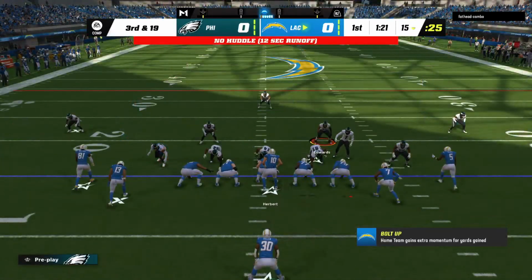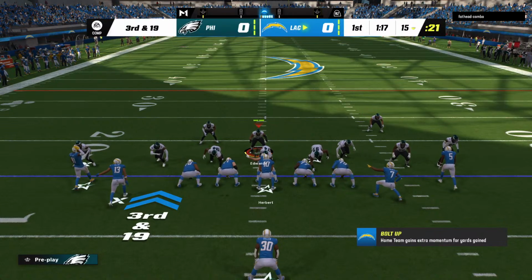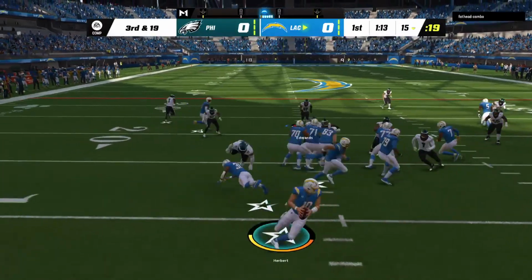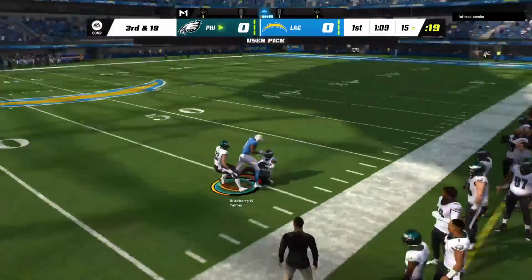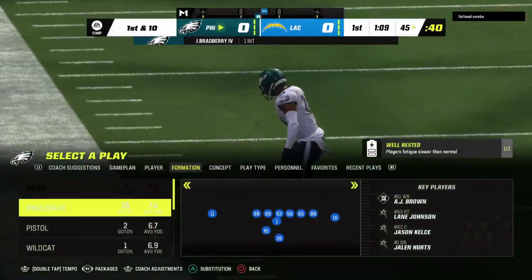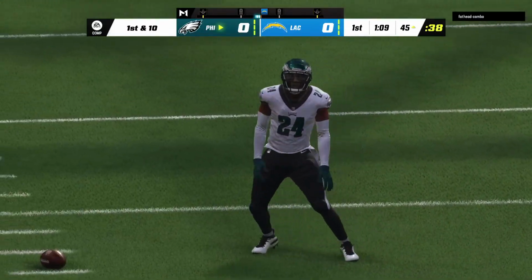Down he goes. Now on 3rd and long, they'll look to throw. Into double coverage, and it's intercepted. Picked up by James Bradberry. And the Eagles are going to take possession of the football.